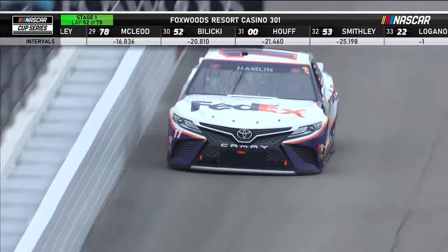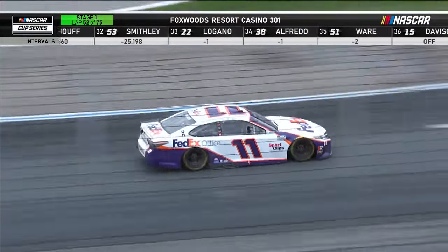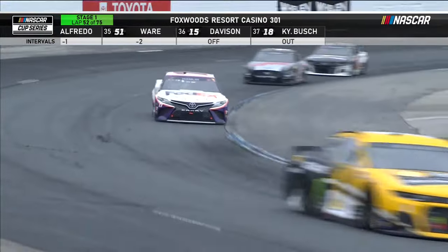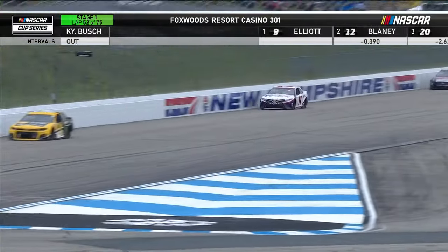This is your Toyota driver update. Denny Hamlin, 10th right now. He started in 6th, has 5th. Pitted on the early laps of the race to get down pit road and get off sequence. Worked his way back through, and that's no surprise, man.